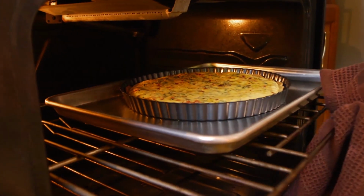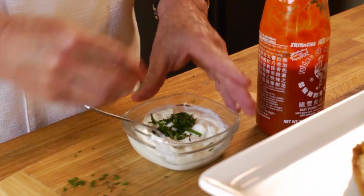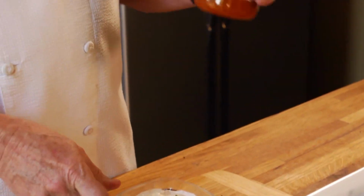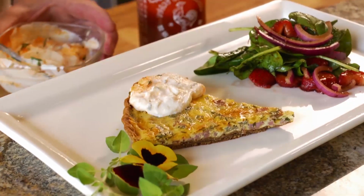It's ready to go. Let's give this just a little bit more pizzazz. I'm going to take some sour cream, add some chopped chives, and some of this great sriracha hot chili sauce. There you go.